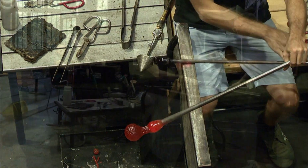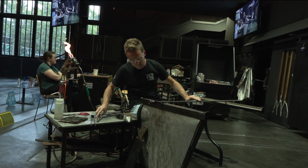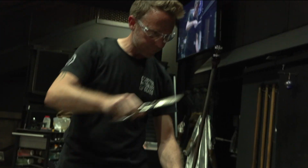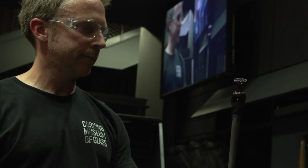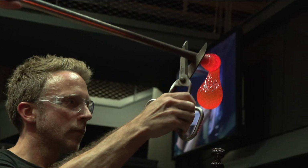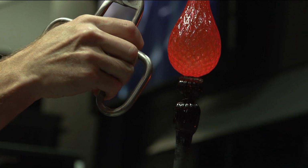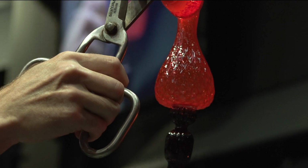So the first one he made was just a plain foot, but this one looks like we're going to go for the textured foot. So we got a nice starter bubble. It's kept nice and hot. Katie brings it out, lets it drop onto the base. We do this hot method so that we have a true strong bond, and then also it can be cut free.